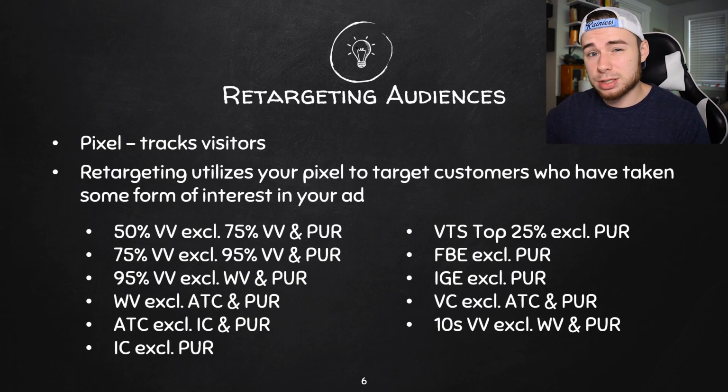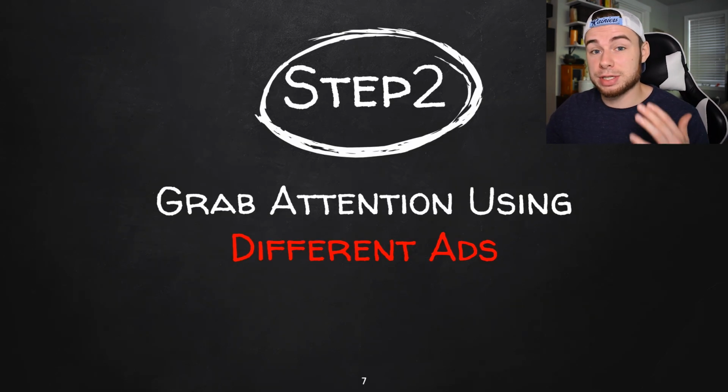The better retargeting audiences most likely are going to be the ones where people have actually taken action on your website. So like add to cart, website visitors, initiate checkout, right? Those audiences are generally going to perform better because these people have taken a lot more interest than just watching your video. But you still need to test a wide range of audiences to figure out what retargeting audiences work well for you. So step two is to grab attention using different ads.